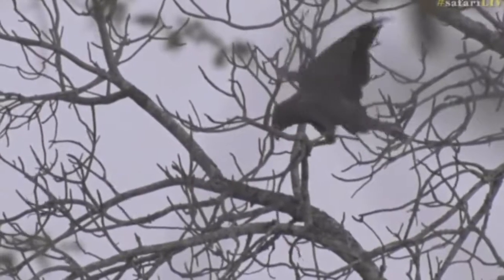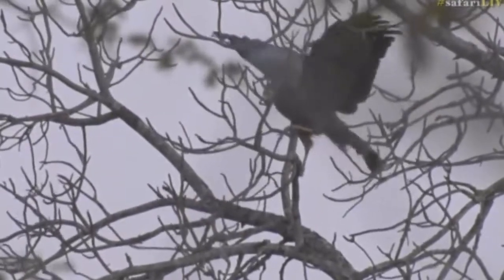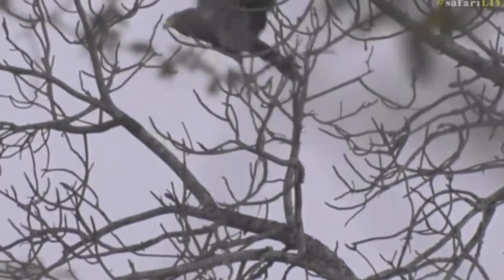And those agile legs or very nimble legs are able to bend, as you can see. Look at that, amazing. And it will then bend and stick that long neck. Oh, there it goes. There it goes. Well done, Seb. Wow.